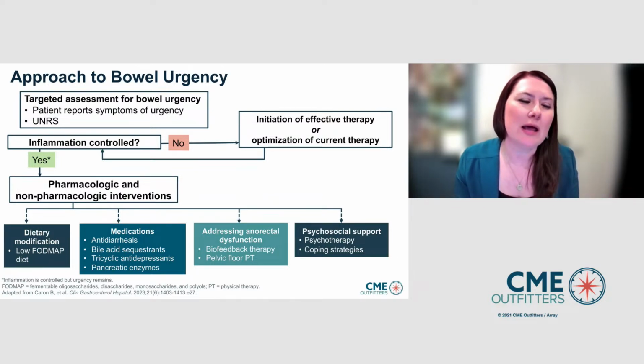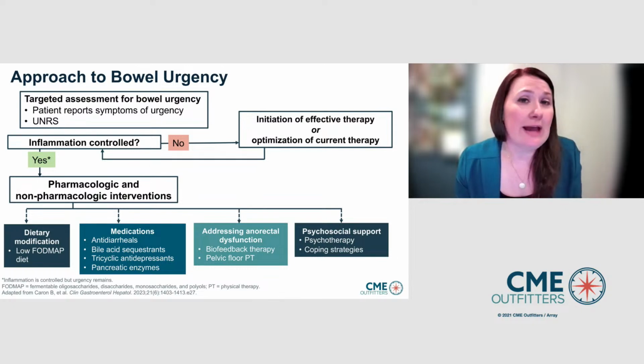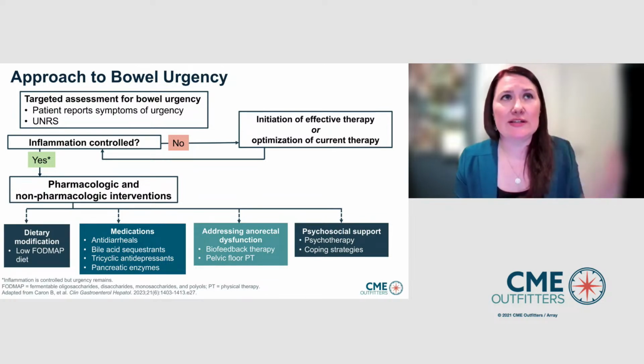So from a pharmacological and non-pharmacological intervention standpoint, we can start with diet modifications. There's a suggestion here of a low FODMAP diet, or just removing lactose, which is something I sometimes recommend. What about medications, right? Utilizing antidiarrheal medications for patients with bowel urgency, bile acid sequestrants, tricyclic antidepressants, or if necessary, pancreatic enzymes. Addressing, and of course, as Dr.